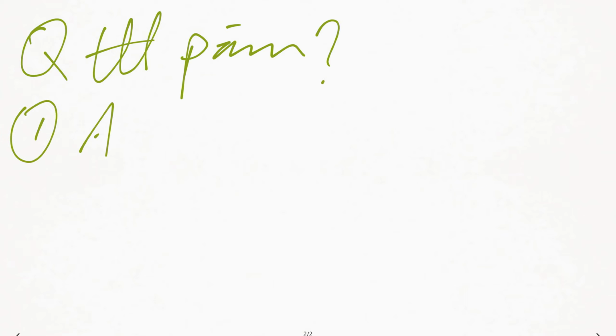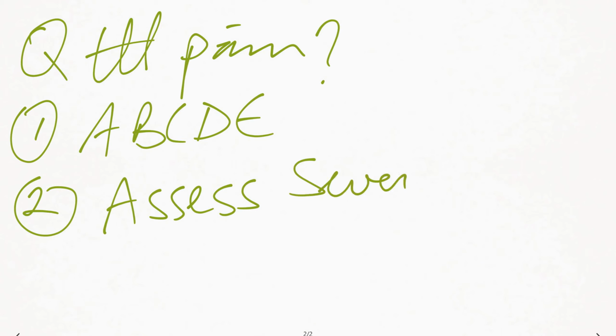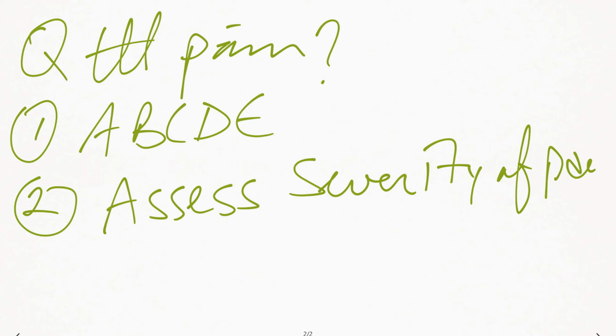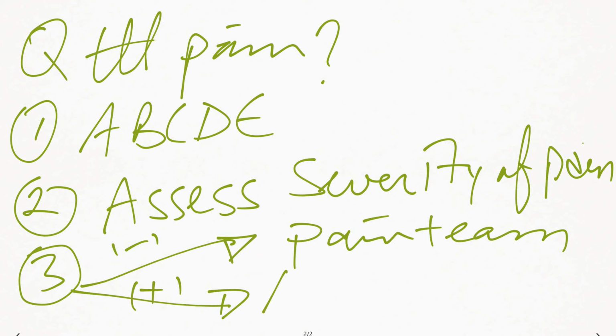As we mentioned before, you apply the A, B, C, D, E protocol, or the critically ill surgical patient protocol. Second to that, you are going to assess the severity of pain by one of the scales above. The third step, actually, you are going to do one of two things. The first is, if there is a pain team, you are going to consult the pain team. If there is no pain team, you are going to give analgesia. Here you are going to give analgesia, but you are going to do that according to the WHO ladder later.